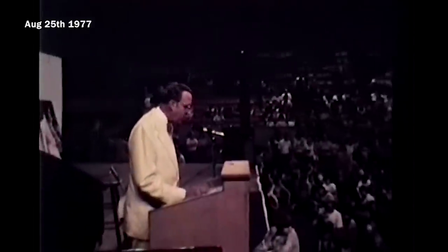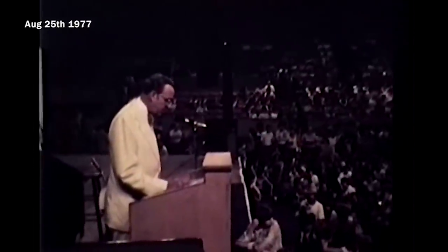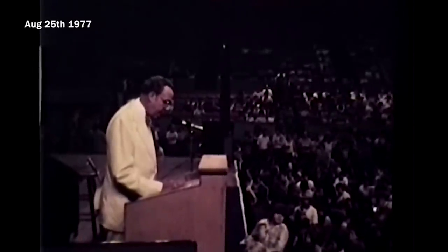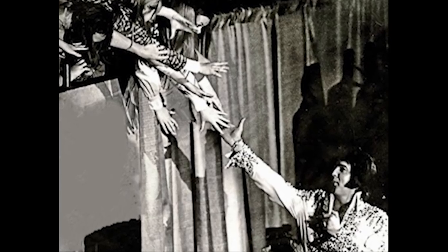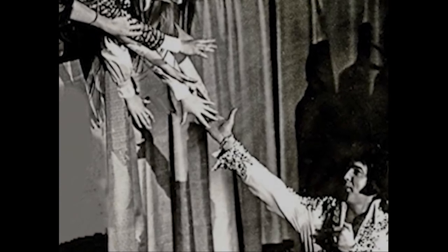With his passing, we have lost a great singer, musician, and entertainer. And many of us feel we have also lost a portion of our youth.